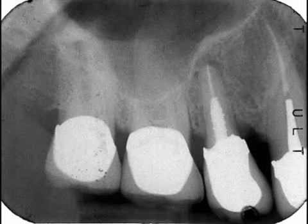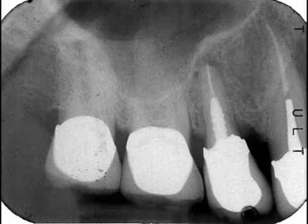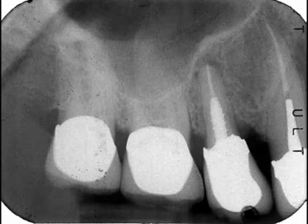The tooth had endodontic treatment a number of years previously, and as you can see had a post and core and crown, and had recently become symptomatic with some tenderness and some swelling. As you can see on the radiograph, there is also widening of the periodontal ligament space on the mesial and distal of the root, as well as a small periapical radiolucency.